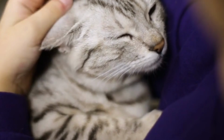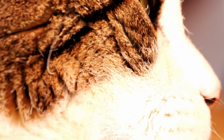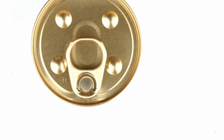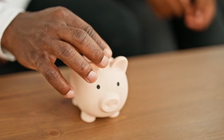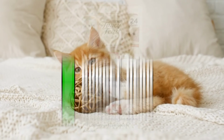Now, let's talk real talk. Raise your hand if you've ever side-eyed Fancy Feast because, well, it's Fancy Feast. Yeah, we've all been there. But guess what? This classic pâté line, it's a secret weapon for budget-savvy cat parents, and I'm here to defend it. Here's why it's better than you think.